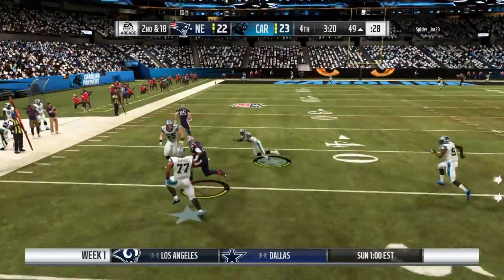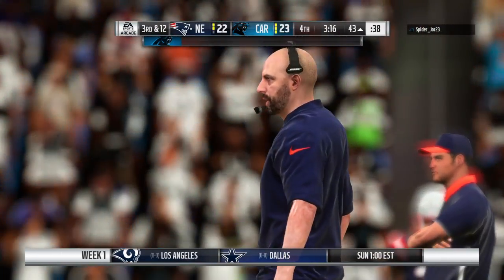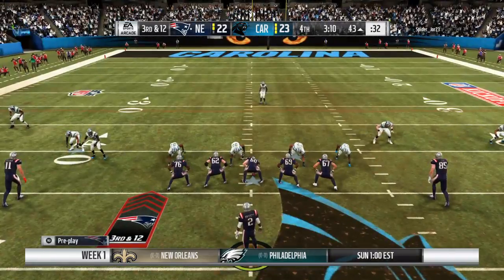Buying time to his left, and he'll get it down here to the 43. 6 yards there off the scramble, but it'll still leave him with a third down. Possibly a turning point. Big play coming. This is 3rd and long.